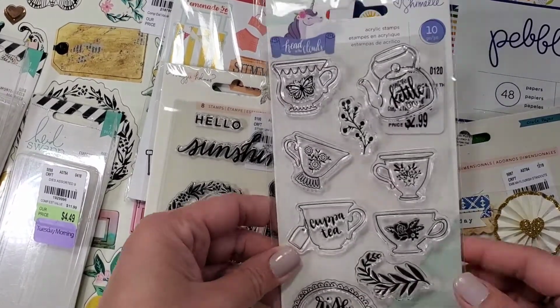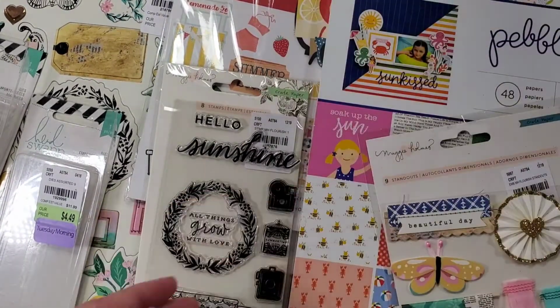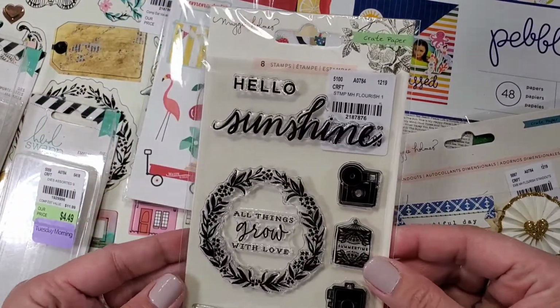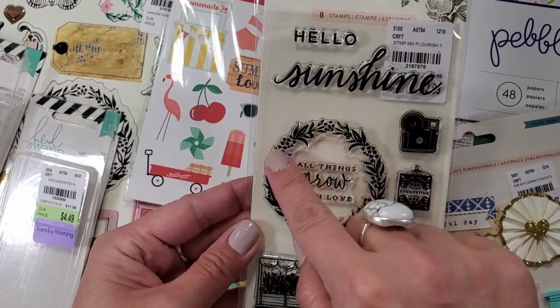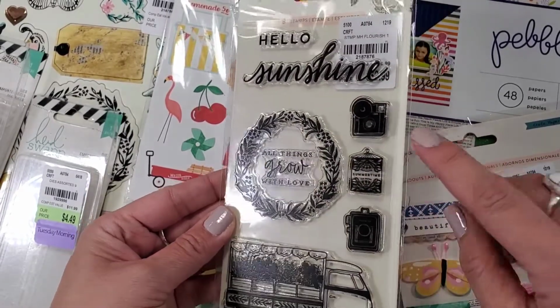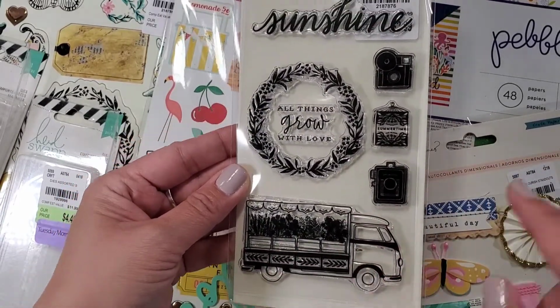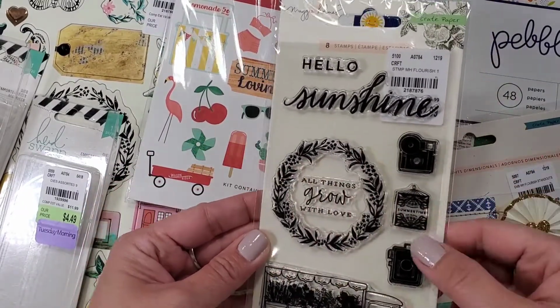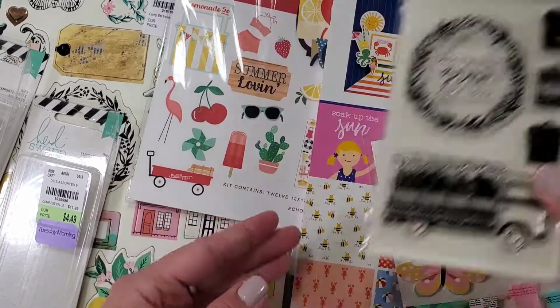And this is from Shimmel. So that's really cute. And then the last stamp that I got is from Flourish. And I love the cameras. I love this, which is also reminiscent of the spring market from Echo Park. So very cute. I thought that works very well.